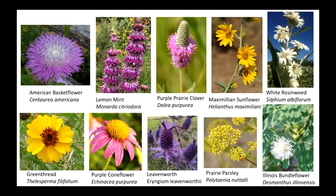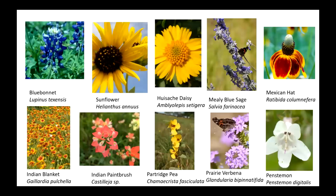Prairie parsley is a great one. Illinois bundle flower will make more of a bush type of thing, and you get these awesome little firework type of flowers. It's also in the pea family, as is purple prairie clover, and so those will add nitrogen to your soil and have symbiotic microbes that grow in their roots that will fix that nitrogen, making it bioavailable for other plants.